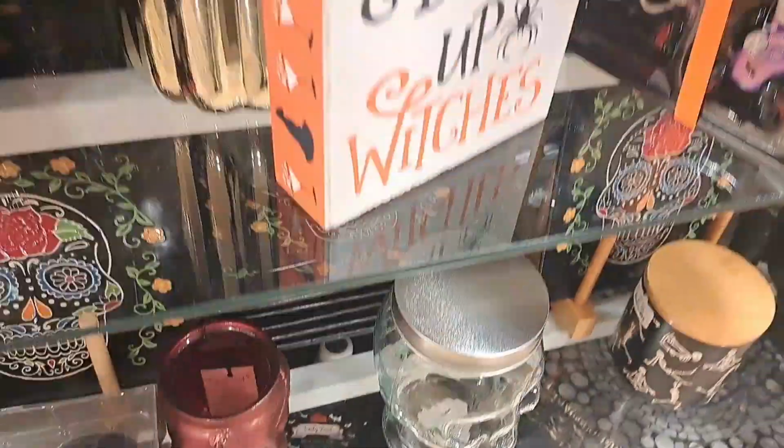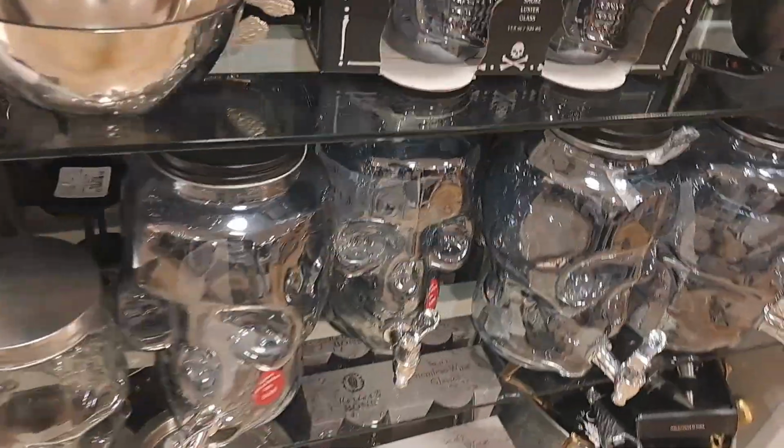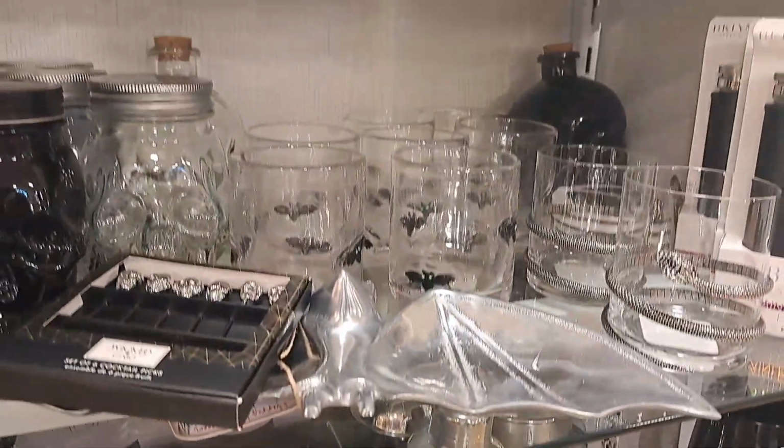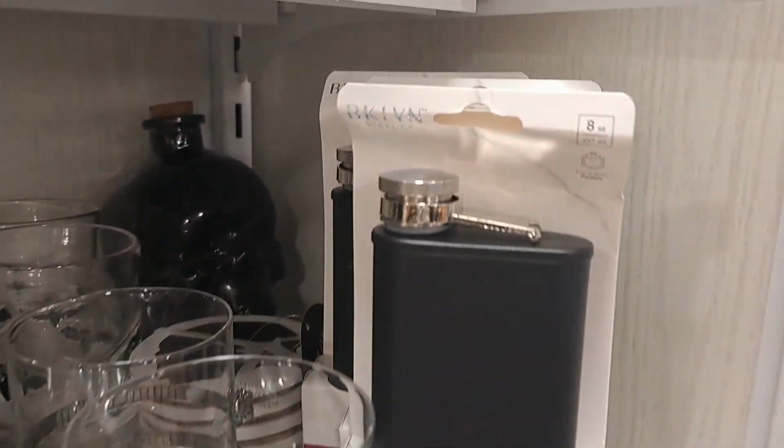That's cute, man. I bet you my basket is right in the way. They even got the clear ones, y'all. Look at this. Even got the clear stuff. That is so pretty. I need one of these.